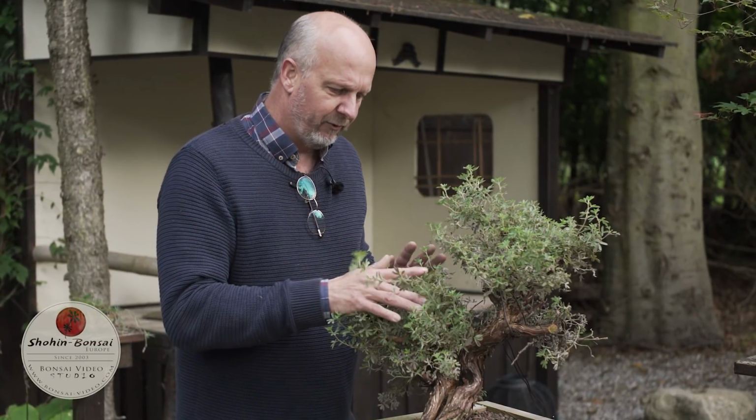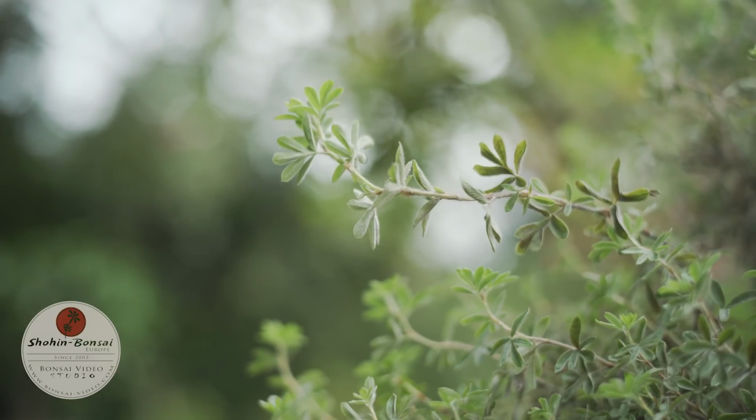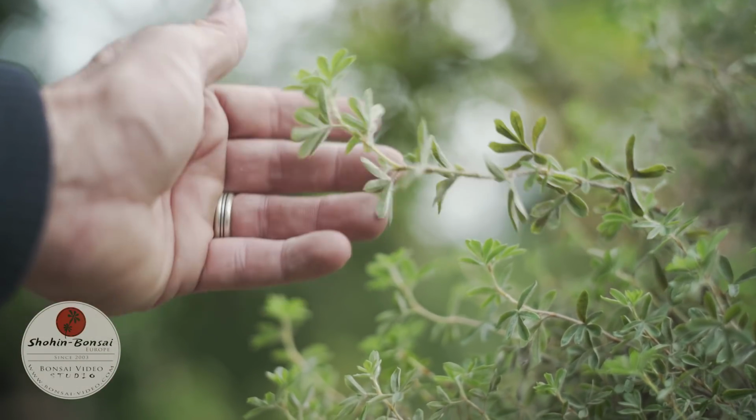And if I begin to cut back here, I will begin to produce new growth. This will be, as I told before, too fragile for the winter time, so I will just let it be. Then later in winter, we can begin to prune a little back. The tree will be protected from heavy frost, so it's safe enough to cut it back at that time if we just protect it from too much frost.